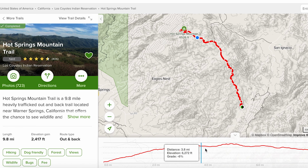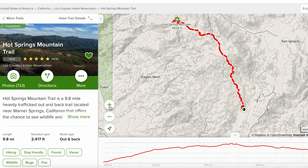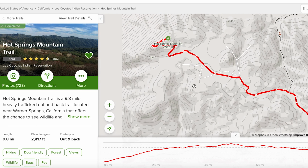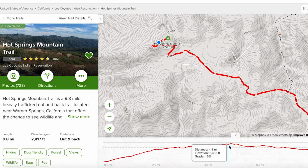And then the last, I would say, mile and a half, it's the same thing. It's all uphill. It's where you get close to the switchbacks here. And it's all uphill. These are pretty long switchbacks, so it's not too windy.